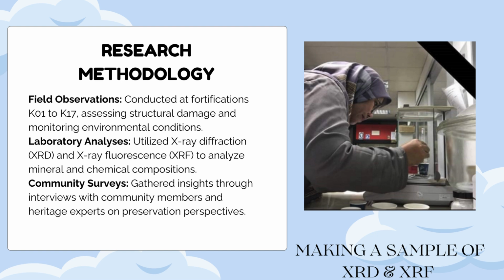Now, when it comes to field observations, K1 to K17 would be the location of these forts, and the researchers assess the structural damage and monitor the environmental conditions. Now, the focus will be the laboratory analysis. The XRD and XRF utilize X-ray diffraction and X-ray fluorescence. XRD is to analyze the minerals, and XRF is to analyze the chemical compositions. These are the most important methodology elements in the study. Last but not least, the community surveys, which are gathered through interviews with the community members and the heritage experts regarding the preservation perspectives.